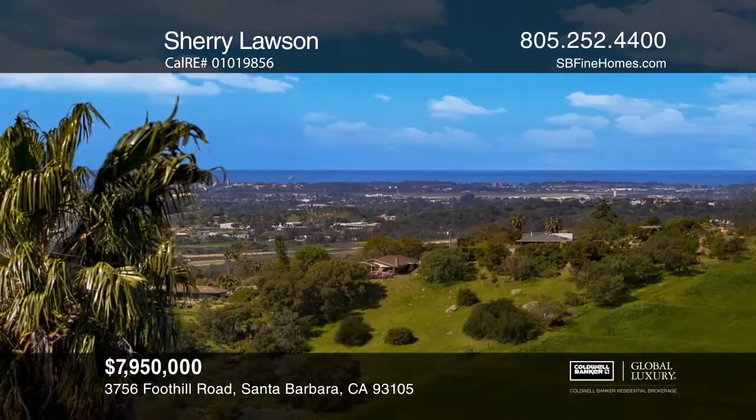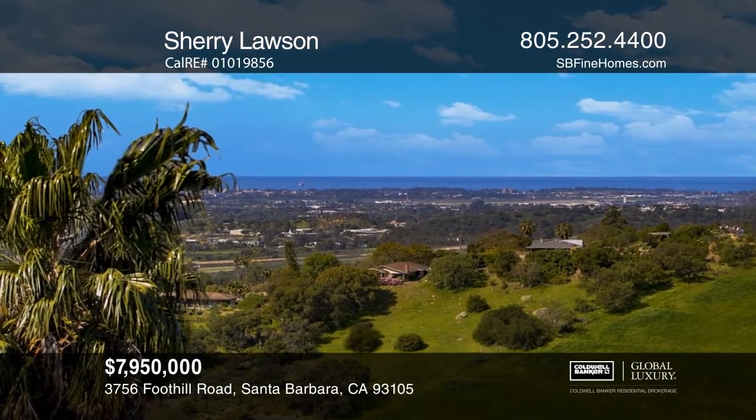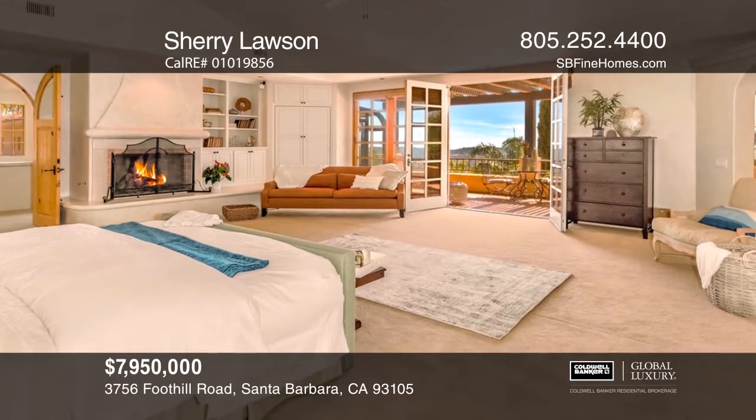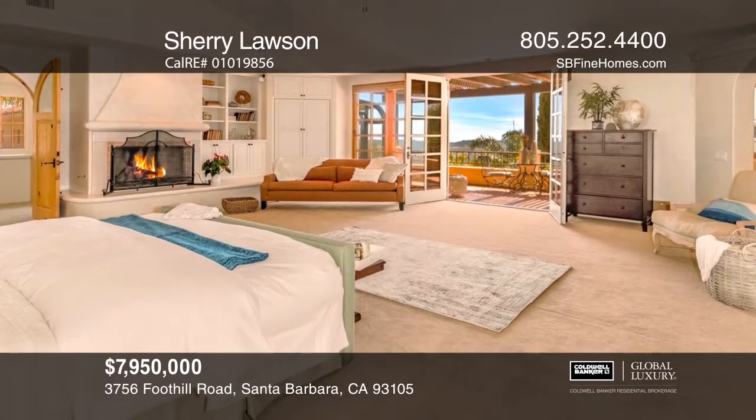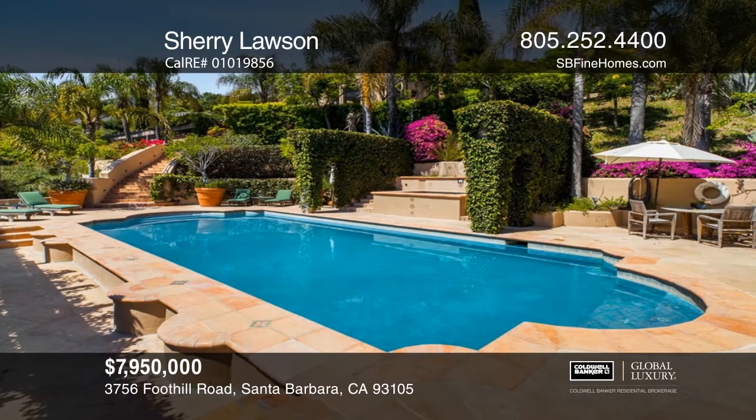This over 8,800 square foot estate features two wells, solar, European gardens, expansive ocean views, and a movie theater. Six bedrooms and six baths open to beautiful entertaining terraces, including a gorgeous pool and spa.